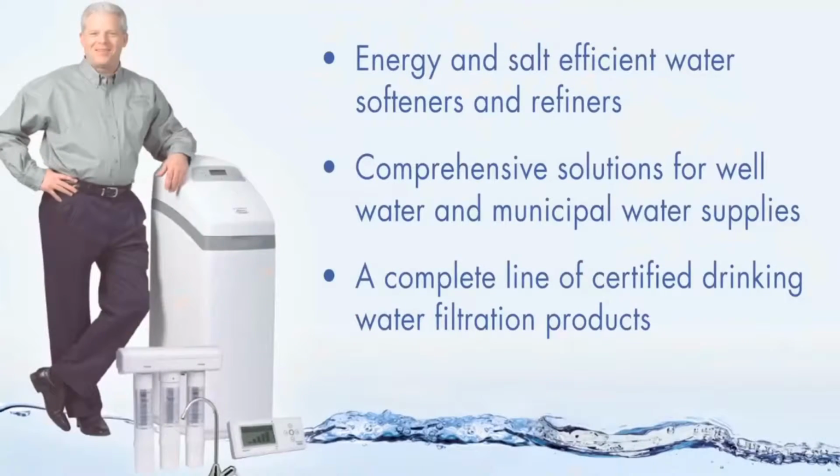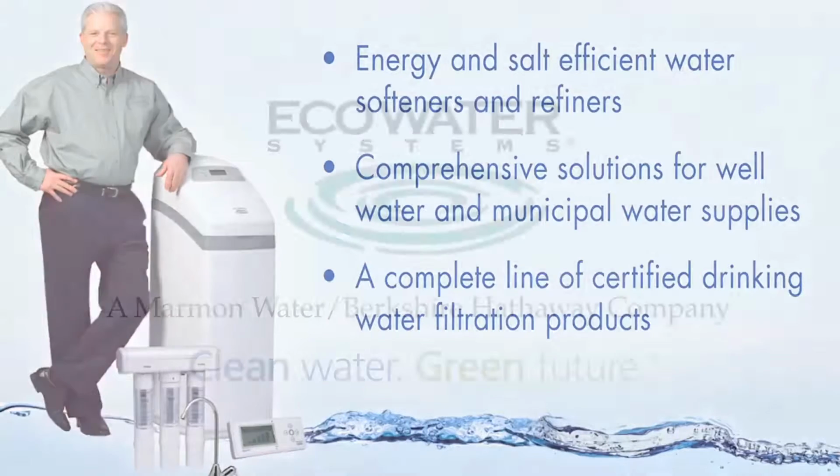Where did the chlorine go? The chlorine has been absorbed through the skin. An EcoWater Systems water refiner, more than just a softener, also removes chlorine taste and odor.